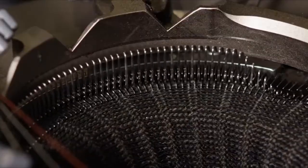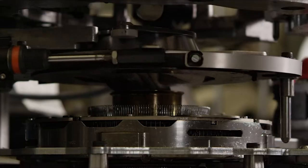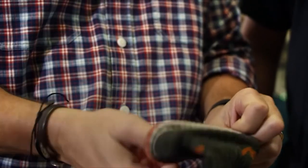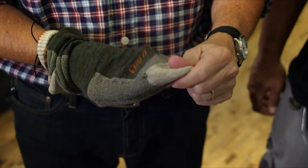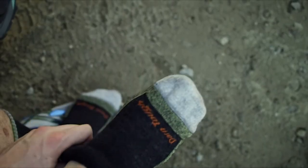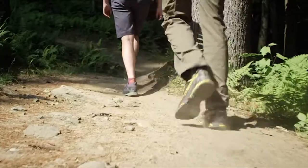We own the entire process from beginning to end. It's all ours, it's all under one roof. And we have one mission. That mission is to produce the best category-specific socks for the outdoor and the casual and the lifestyle market that anyone can buy.